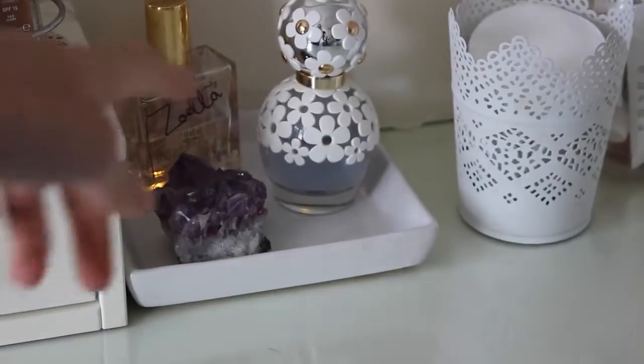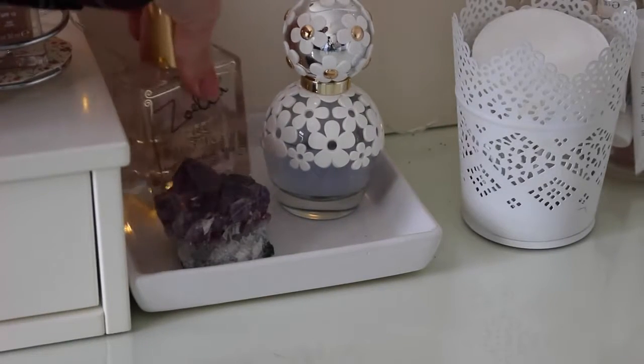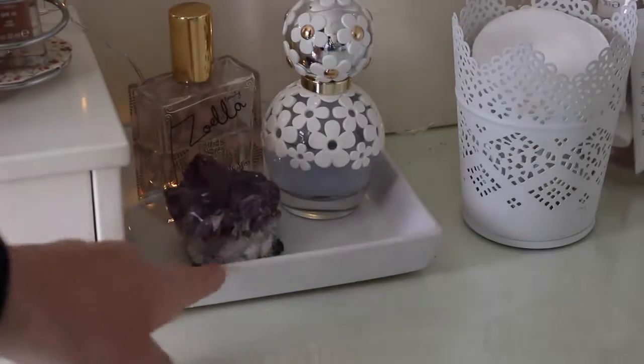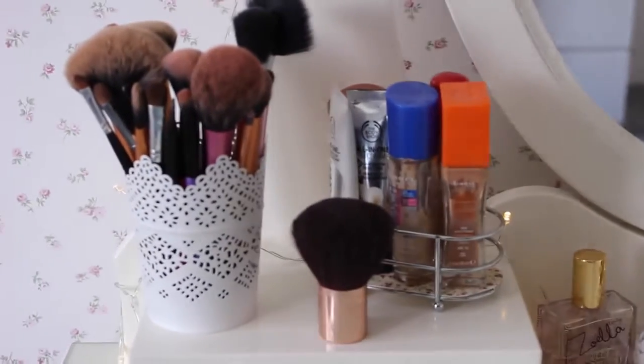Next to that I have my Marc Jacobs Daisy Dream perfume, along with my Zoella Sweet Inspirations body mist, which is one of my favourite body mists. And then I just have like this little amethyst, and this tray is from IKEA if you would like to pick it up. And moving along over to here I have some more makeup bits.